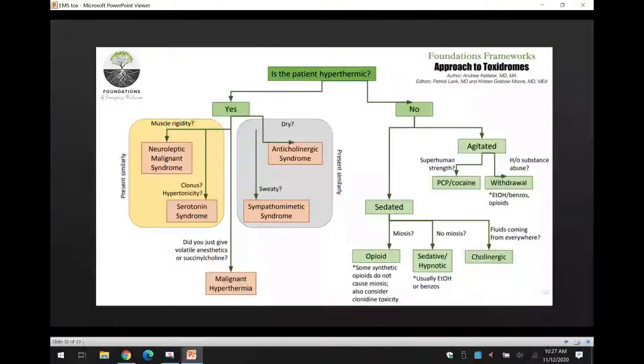Do they have muscle rigidity, or do they have clonus, which I said is not really something to worry about? But you can give them benzos because, like I said, the treatment for both of those is very similar. If they're not hyperthermic, not having a really high temperature, are they agitated? Are they showing crazy superhuman strength?